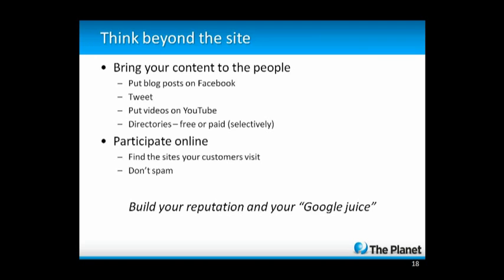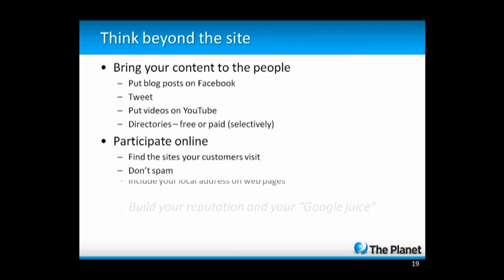Final thing, kind of beyond the site, build your search, build your reputation item, is you just want to participate in online communities as much as your time allows. Go back to that persona of your customer. Think about where that person spends time and looks for information, and go participate there. Become a known face there. That will bring people to your site, because you can generally have a profile that will link. It will also build your reputation as a trustworthy, knowledgeable person who, of course, you want to talk to when you need hosting. Key to that is don't spam. You don't want to be the person who's always offering a hosting coupon. You want to be the one who's contributing to whatever the topics are in those communities.